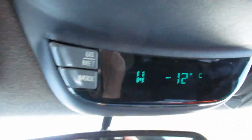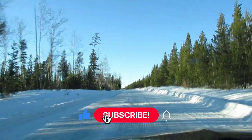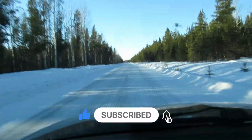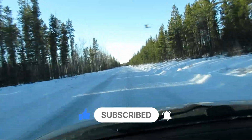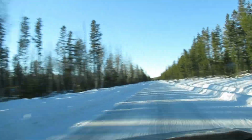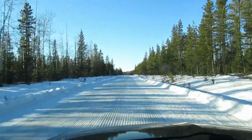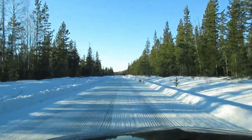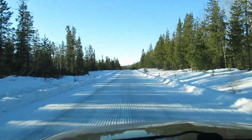It is currently minus 12 Celsius. It's amazing how little snow we have out here. Normally by now we should have about double what we have. It's been a strange winter so far.